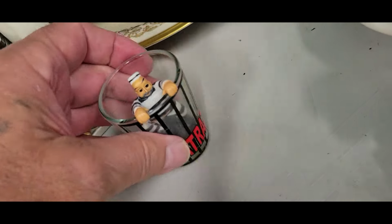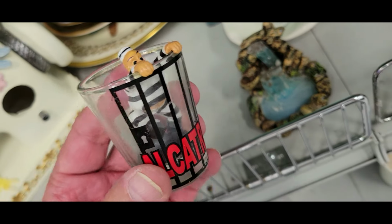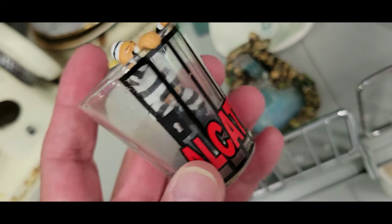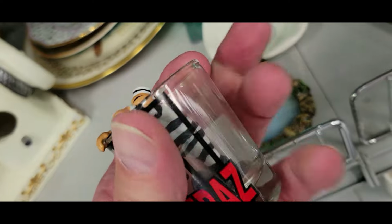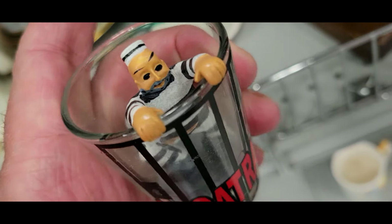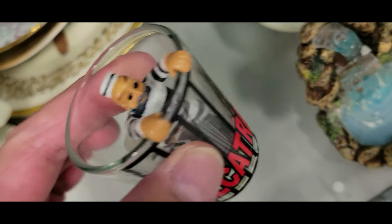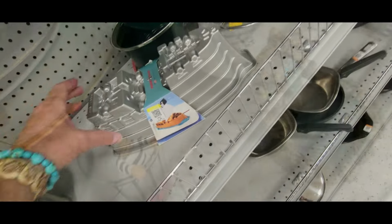You guys, check out this thing. It's an Alcatraz escapee. Some dude's trying to escape prison. Shot glass. Boy, oh boy. And it says Alcatraz on it. Okay. $2 for that thing. I don't need that, but it's interesting. Interesting stories, too. All right. Nope. I'm going to pass. Off I go.